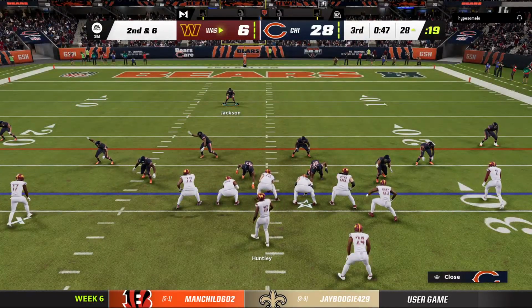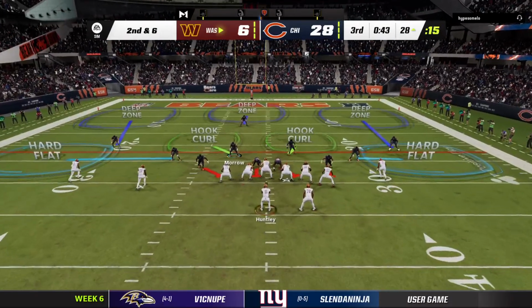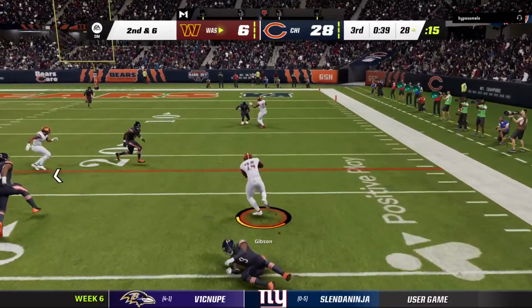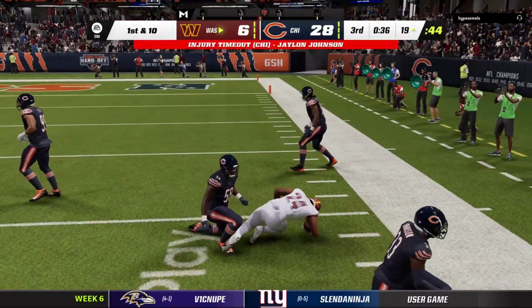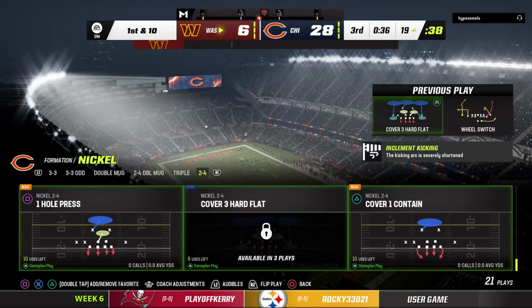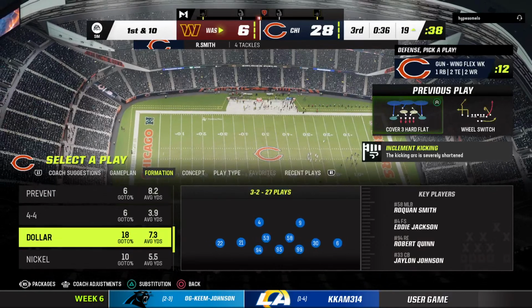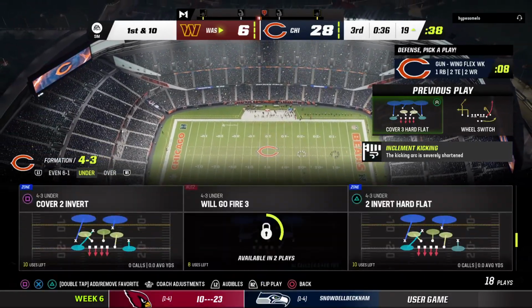Following the pickup of 4, here's 2nd and 6. Looking to throw. Huntley. That's out to the flat for Gibson. And they're going to get this down inside the 20. But they certainly had success throughout this contest, getting him the ball in the passing game, and there he picks up another first down. Whatever they saw going into this one, they've been able to capitalize on it, and no adjustment has been made to take it away.